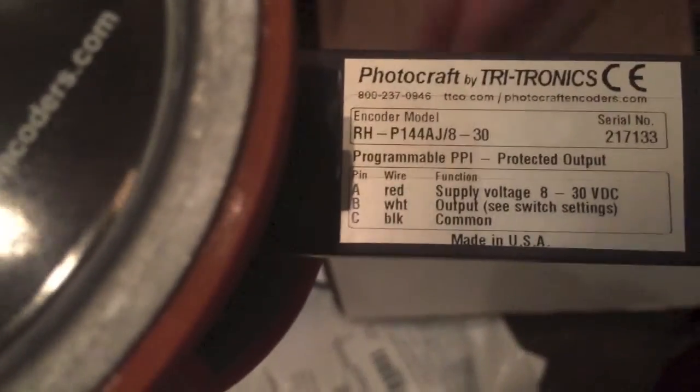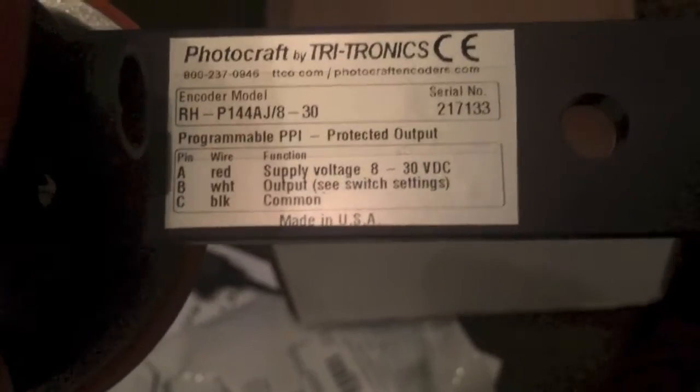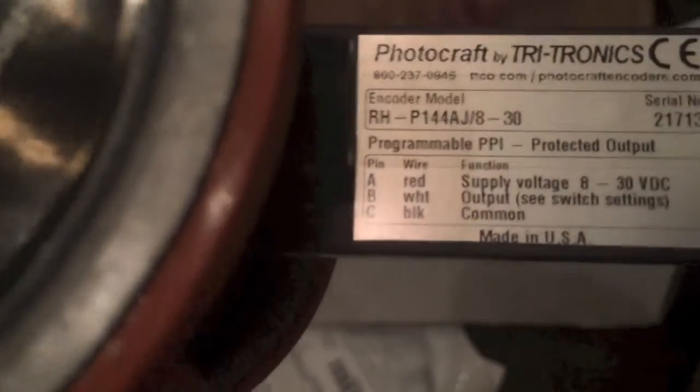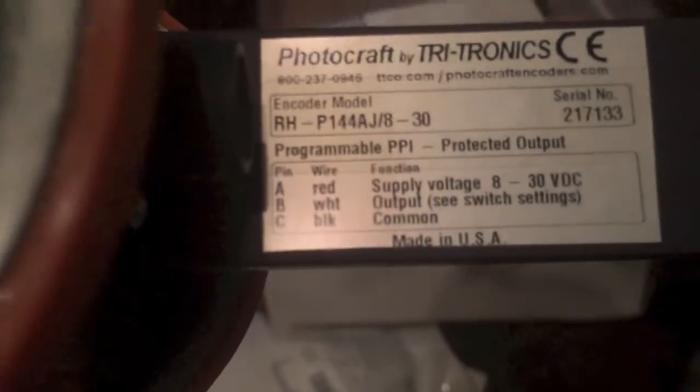Oh, this is an encoder. It is an encoder? It's got 3 little things. So, in case you don't know, encoders are what you hook up to motors to see how fast they're going, the distance that they're covering. Nice. It's a programmable PPI.